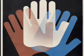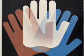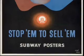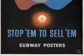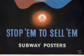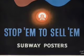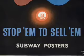Stop 'em to sell 'em. The hand, as if seen through the moving windows of a train, is showing people how direct and how immediate an advertisement underground can be. In the middle, you have the logo for the New York City Transit Authority, which shows a train coming at you through a tunnel. The image is stark, the image is bold, the image is straight to the point.